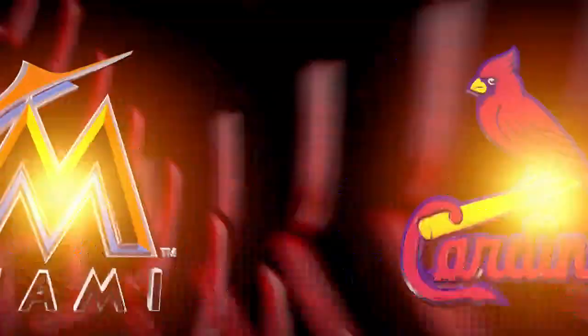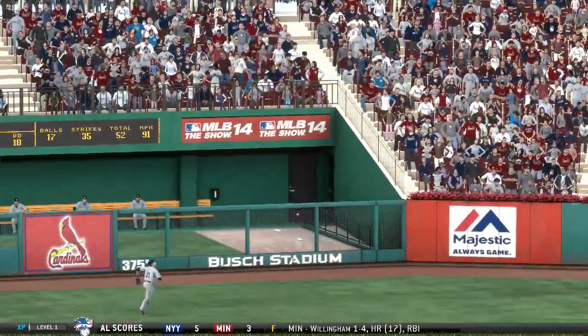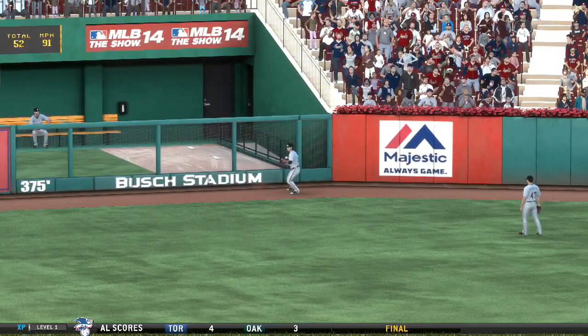And this is how you break out of a cold streak. This is his second hit of the ball game. This one goes for extra bases. You can see that confidence is slowly starting to come back at the plate.